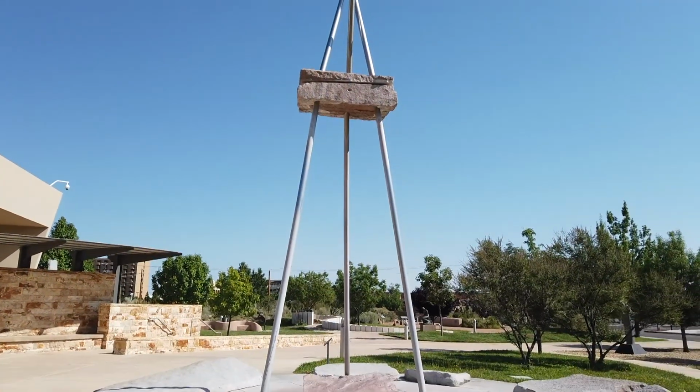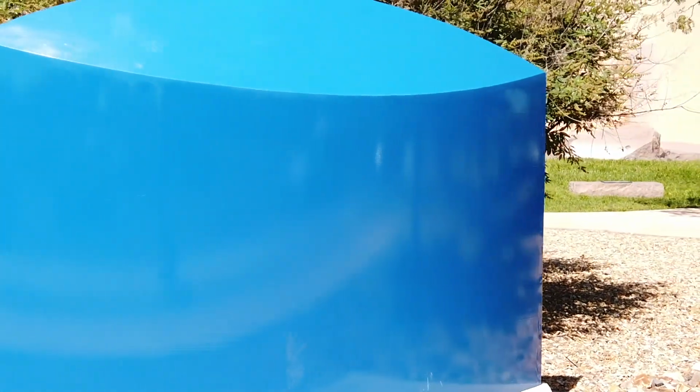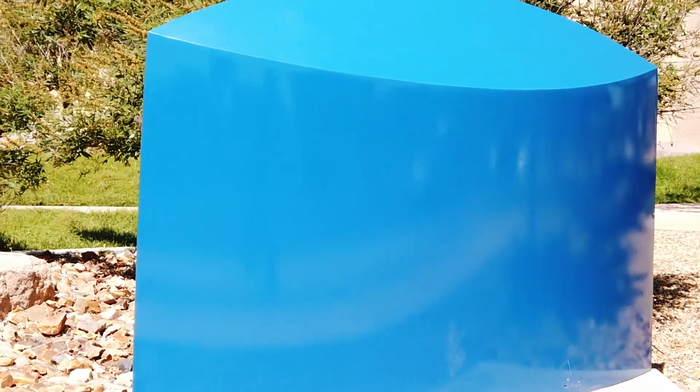Several other works like Jesus Moroles's Floating Mesa and Tom Waldron's Blue Tank reflect on the landscape of New Mexico and the importance of water in our region.